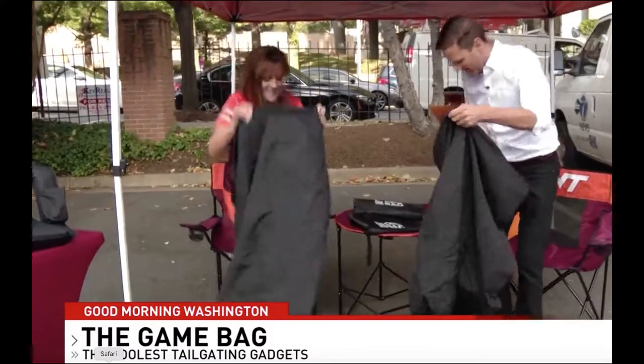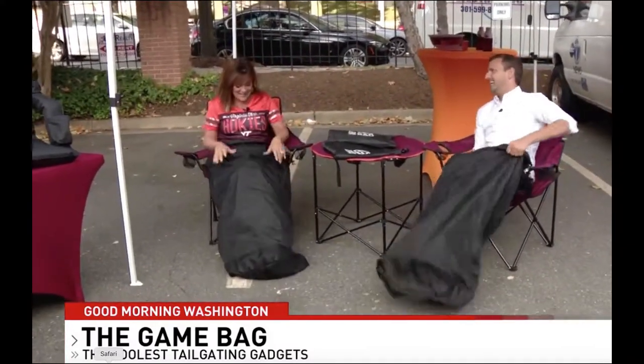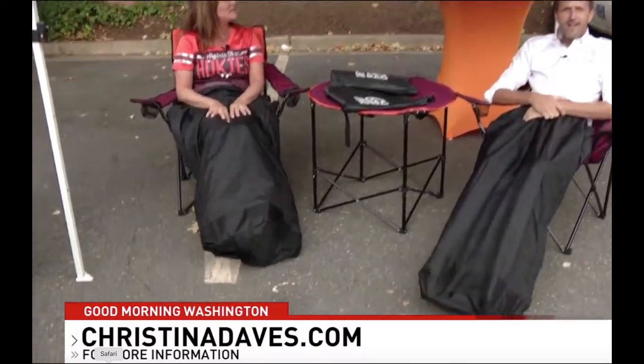As somebody who went to football games at Lambeau Field when I was a kid, trust me, this would come in handy. Isn't this awesome? And it's got, can you feel it on the bottom for your feet? So you can put your muddy shoes in here. Super easy to clean. Love it.